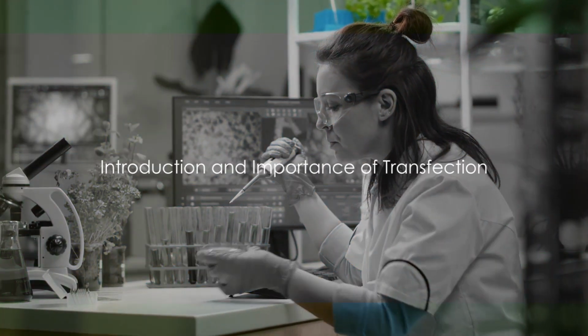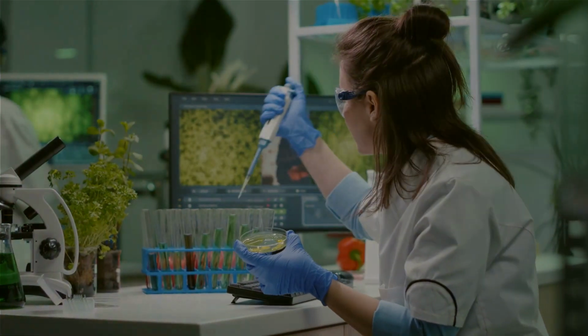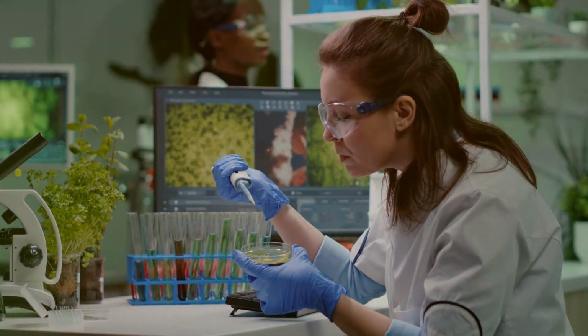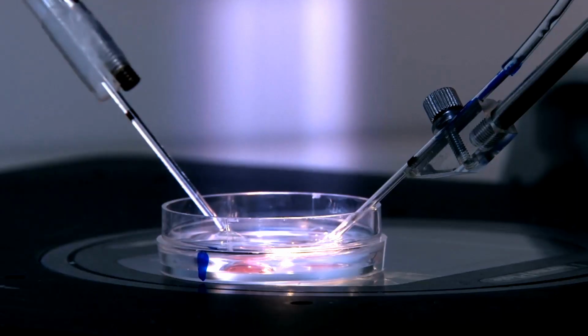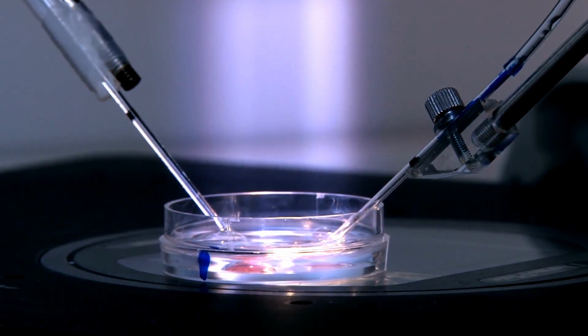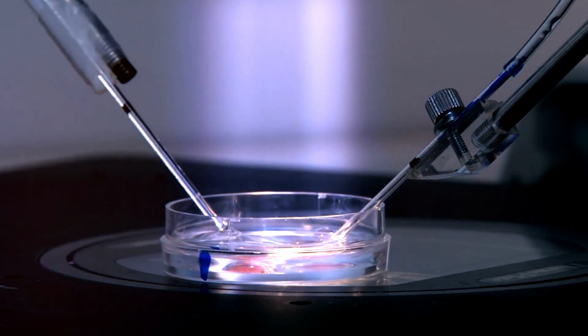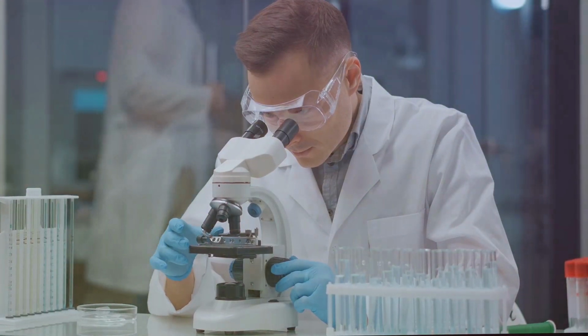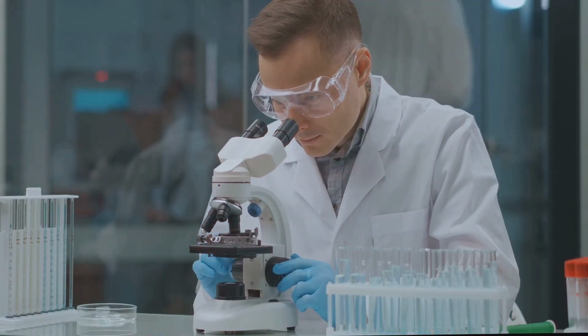Why is transfection a crucial technique in biomedical research? This might be a question that pops up in your mind quite often. Well, let's dive into the answer. Transfection, in the simplest of terms, is a method used in laboratories to introduce foreign genetic material like DNA, RNA, or proteins into cells. This technique is a cornerstone in various scientific and medical fields.